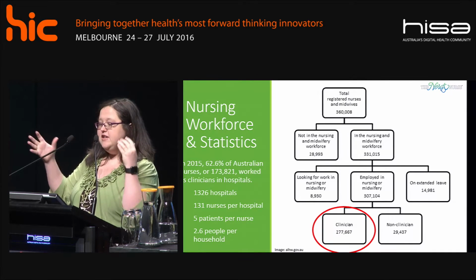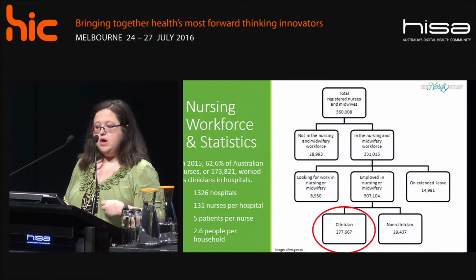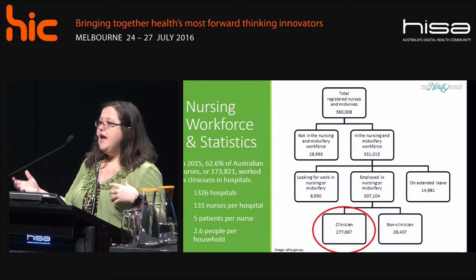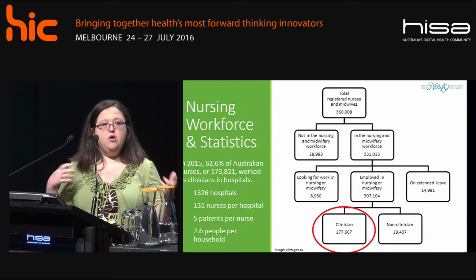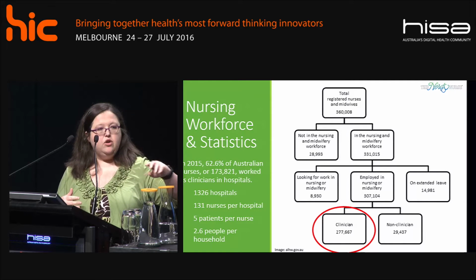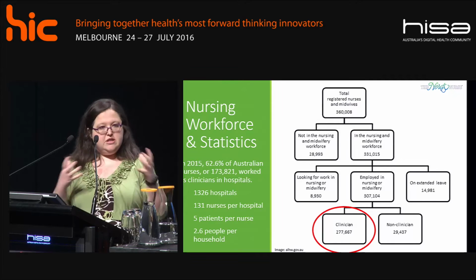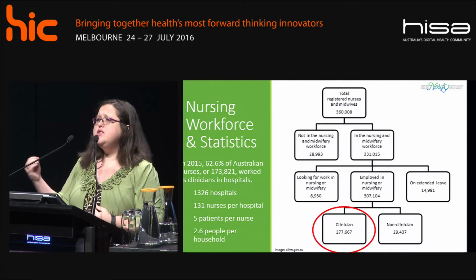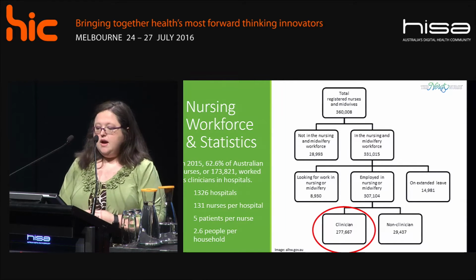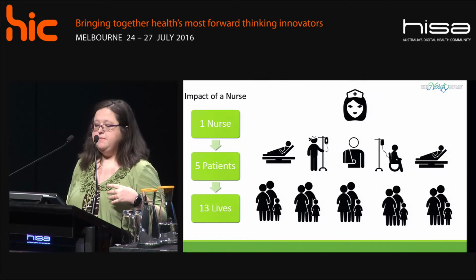So out of 13,026 hospitals, and that includes both private and public care, we average that down to about 131 nurses per hospital, and on average, it's about 5 patients per nurse per shift when you're talking about your basic bedside care nurse, your tried and true what we call a med-surg nurse. So these are general statistics. You also have about 2.6 people per household in Australia. And again, we're looking at primarily clinicians that work in direct bedside care.